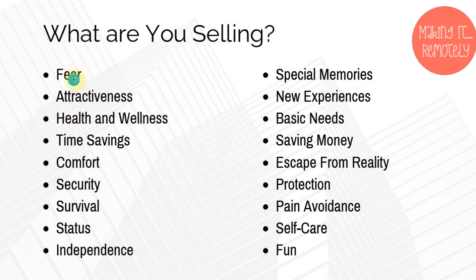There are people who sell fear. So you see a lot of fear going on in the news sometimes. And believe it or not, the news needs to make money. Those news agencies need to make money. And so they sell fear. And fear is a big motivator. You would really be surprised at how fear sells, because fear is something that people do not want to experience. They want to eliminate fear. So they do whatever they need to do to eliminate fear from their lives.